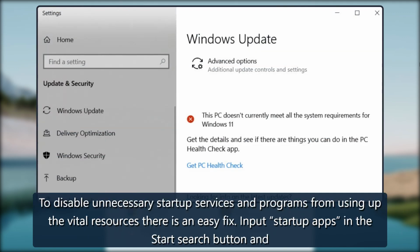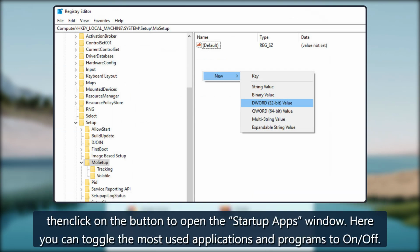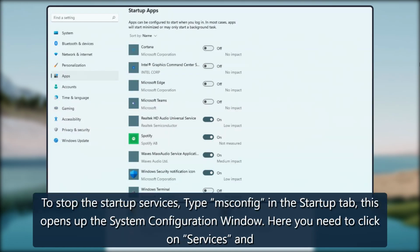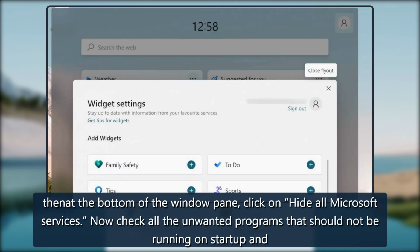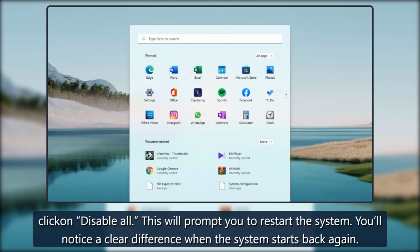To disable unnecessary startup services and programs from using up vital resources, there is an easy fix. Type Startup Apps in the Start search button and then click on it to open the Startup Apps window. Here you can toggle the most used applications and programs on or off. To stop the startup services, type msconfig and go to the Startup tab. This opens up the System Configuration window. Here you need to click on Services, and then at the bottom of the window pane, click on Hide All Microsoft Services. Now check all the unwanted programs that should not be running on startup and click on Disable All. This will prompt you to restart the system. You'll notice a clear difference when the system starts back again.